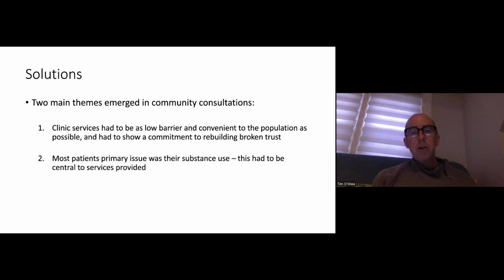The second part was the extreme difficulty of trying to engage in care for medical issues in the setting of trying to stay alive, when somebody doesn't have a home, doesn't have food security, is dealing with poison drug supply, and just trying to exist on a day-to-day basis. In that setting, it is extremely hard to access care in a traditional clinic setting.